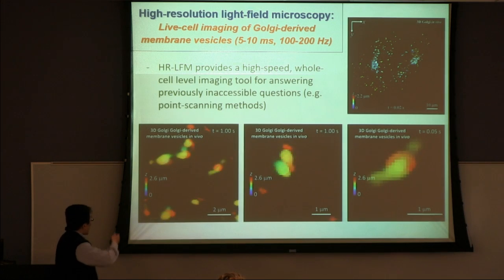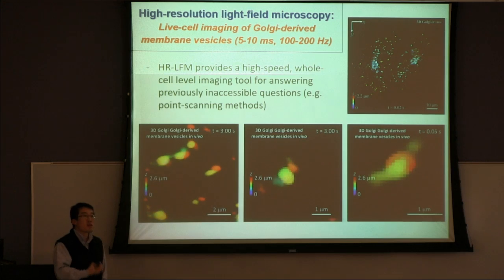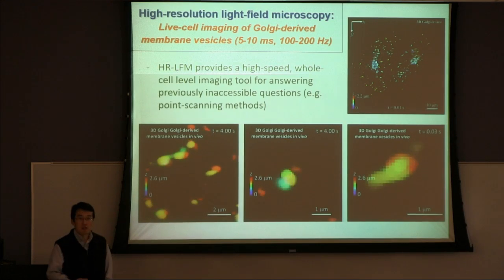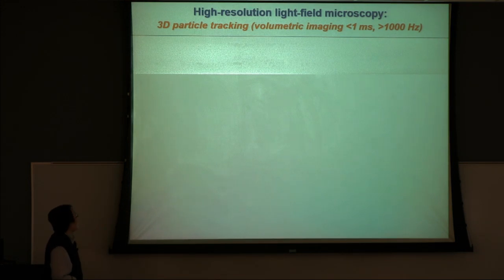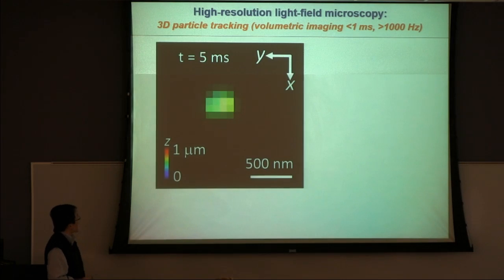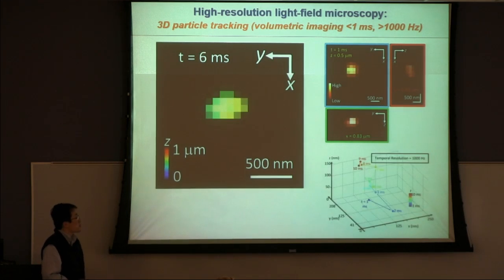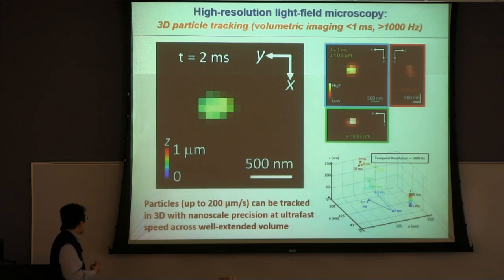So it should be mentioned that this high-resolution light field microscopy provides a high-speed, whole cell level imaging tool for answering previously inaccessible questions. And this is mainly because, for example, confocal or two-photon microscopy cannot achieve such a temporal resolution across the same field of view. And just to test how fast we can go, we imaged fast-moving particles at 1 millisecond. And we can successfully track these particles in 3 dimensions. We can reconstruct the particles and use Gaussian fitting to track their positions. So this allows us to demonstrate nanoscale precision particle tracking at ultrafast speed across a 3D volume in this case.